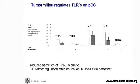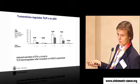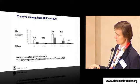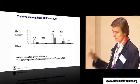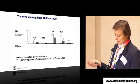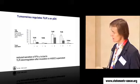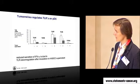How come? How is it that interferon alpha is not secreted anymore? We've done a real-time PCR of all the TLRs, but we also have the protein levels in the meantime, which are basically one-to-one. And what we see is that the TLRs that would be necessary to produce interferon alpha, predominantly TLR9, but also TLR7, are taken down from the surface of the cell. So the tumor causes a TLR downregulation on PDCs. So the PDC, even if it had the right stimulus, would not be sufficiently able to react. And this causes this Th2 situation. Upon CpG, if you put CpG into the supernatant, we can upregulate the TLRs, not completely, but we can halfway restore this downregulation. Next.